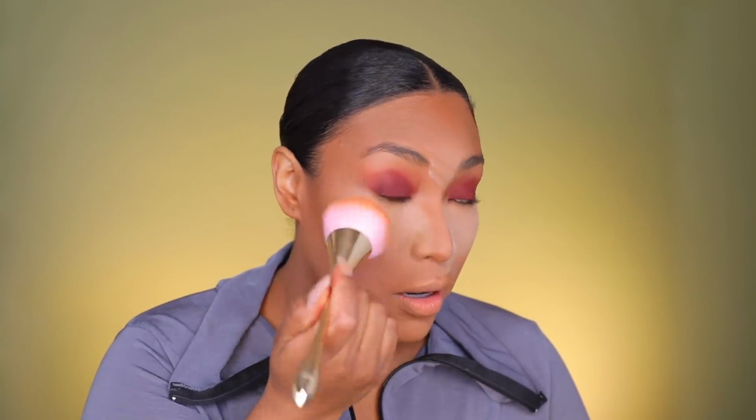So, set the whole face with the Too Faced powder. And I'm going to highlight a little more, grabbing the old school Laura Mercier, the regular translucent, and I'm going to go ahead and bake underneath the eyes. Then I grab right away the brush that I set my face with, and I go on top of it because I don't like baking too much. Well, my under eye looks a little wrinkly.